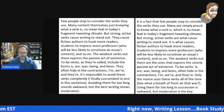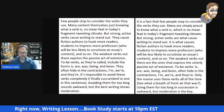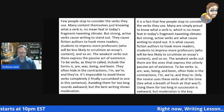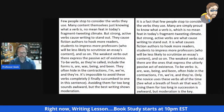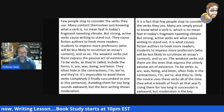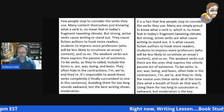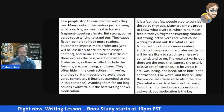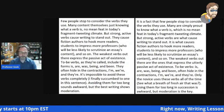Avoiding them for too long sounds awkward, but the best writing shows moderation. So you can't avoid them all the time. You will run into the opposite problem where you just sound awkward for straining not to use them, but you don't want to use very many of them, particularly in your first paragraph, the first opening of a short story or a novel or anything like that. You want those active verbs that are going to grip your reader and really draw them in to the action.